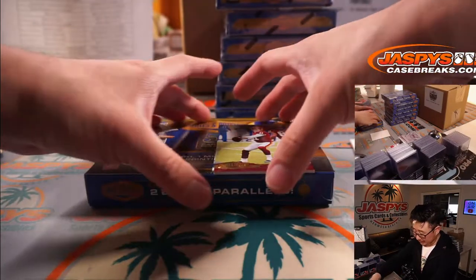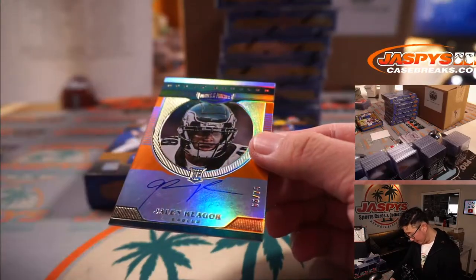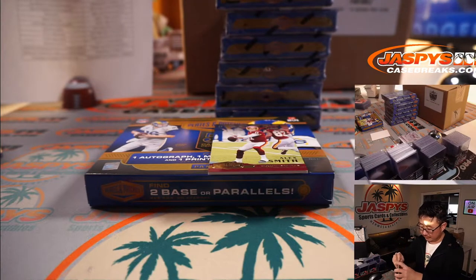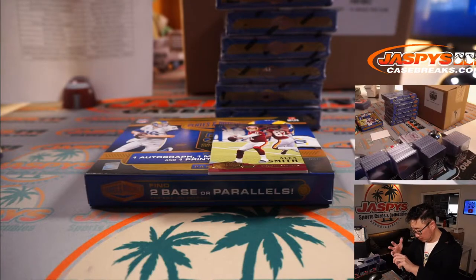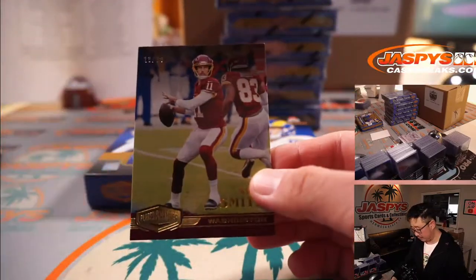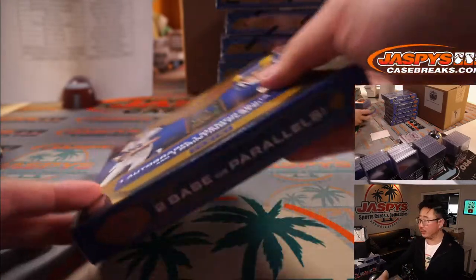Anthony G. with the Bengals. And behind Alex Smith is Jalen Reagor, upper echelon autograph, 66 out of 75, another one for the Eagles, Daniel. And there's Alex Smith for Washington.